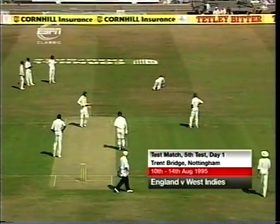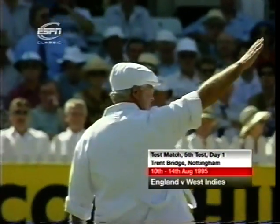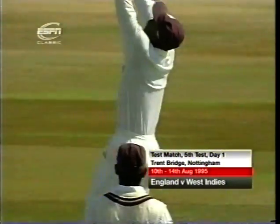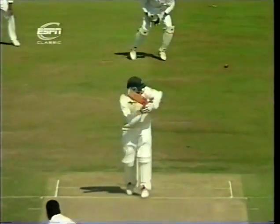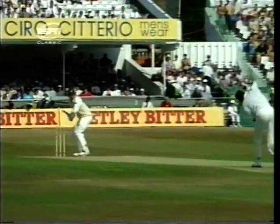That's the first Test for Courtney Browne, very wide down the leg side. Signalled as 4 byes by Cyril Mitchley. Very wild delivery. And Courtney Browne, keeping for the first time in this series, saw it move further and further away. He's a tall man, Courtney Browne, couldn't reach it.